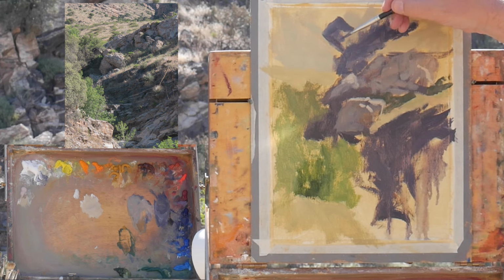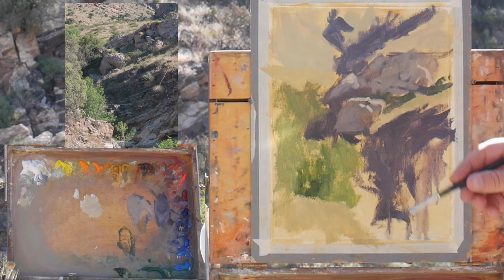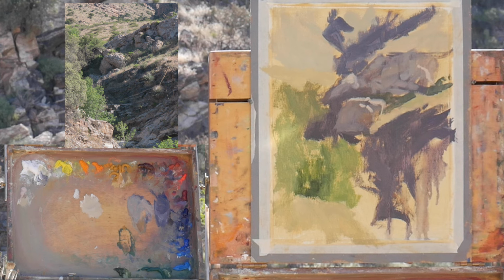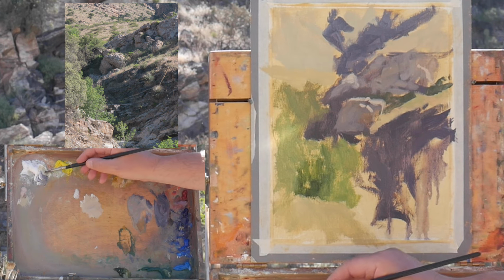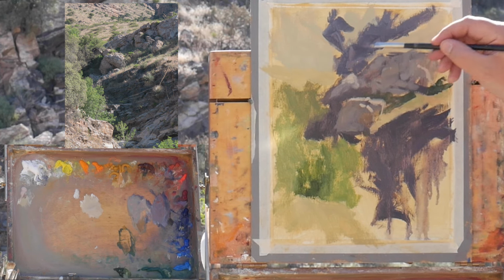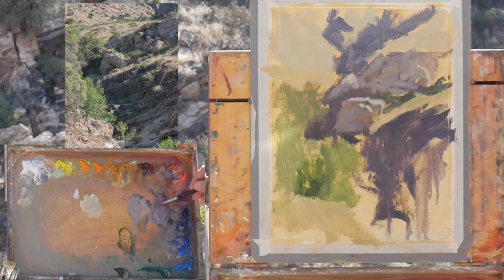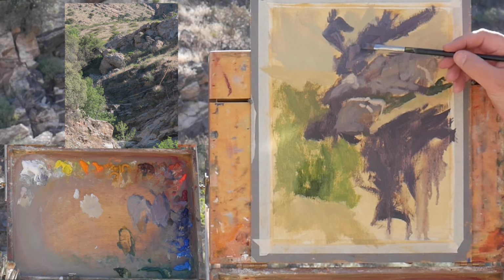I'd rather rely on the photograph for detail than rely on it for how far away was this compared to that, what were the color and temperature differences? That's where the photo's gonna fail. That's where people usually mess up in plein air painting.